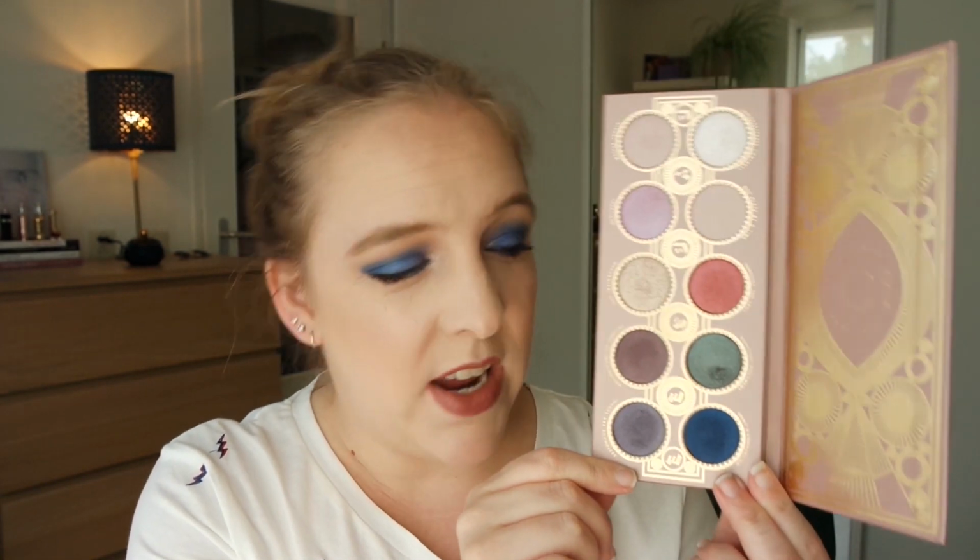Just saying. And last but not least, Zoeva. Zoeva's price point is also like the €22 mark. I got this off of their official website. I haven't seen this anywhere else. I believe it was released last summer, but it's one of those things with Zoeva, you just never know when they've released new stuff, I feel. But this one, I spotted it on their website, and I really, really enjoy this.